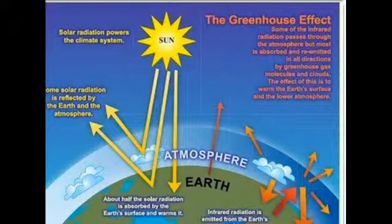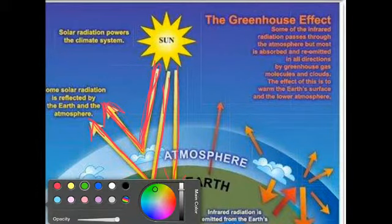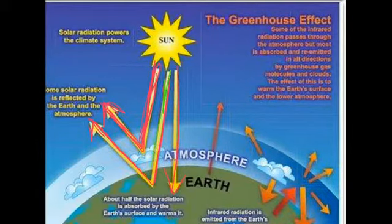So our sun shines down on us, and here we have three big arrows. Initially, some solar radiation is reflected by the clouds in the atmosphere. Some of our infrared radiation gets through, hits the Earth, gets reflected back, and passes back out of the atmosphere.